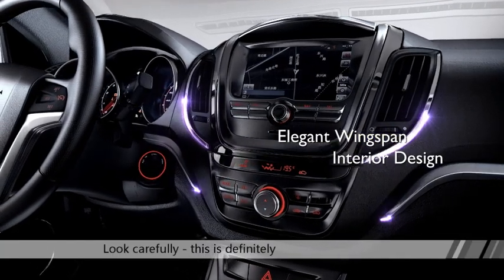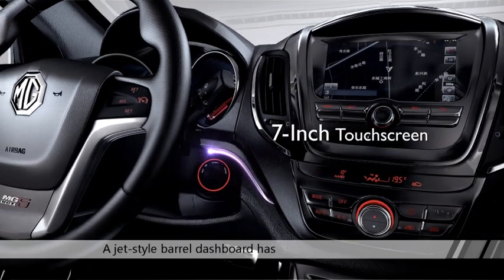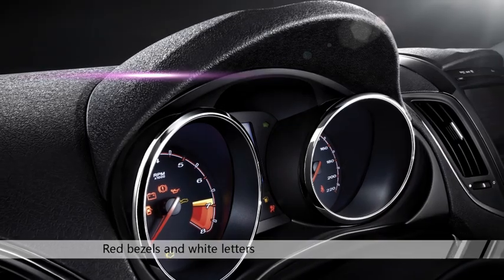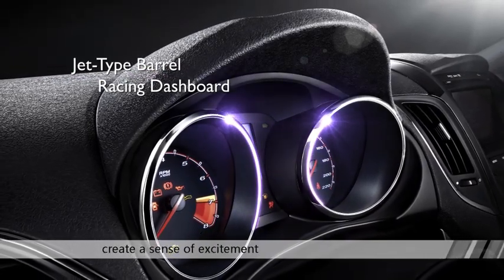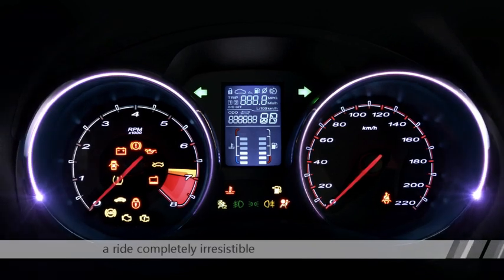Look carefully. This is definitely a highlight of the MG5's internal design. A jet-style barrel dashboard has details with a chromium-plated finish. Red bezels and white letters create a sense of excitement. People will find their desire for a ride completely irresistible.